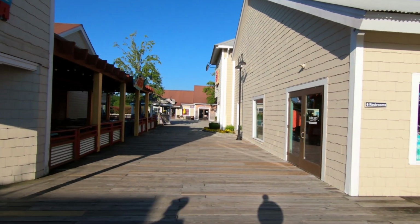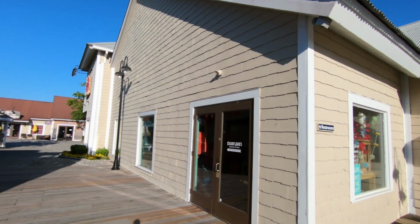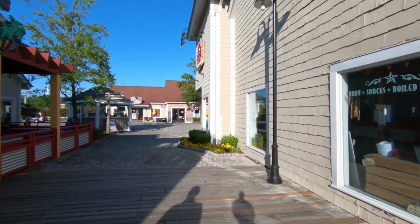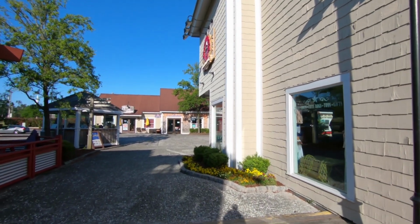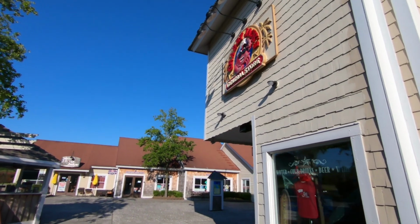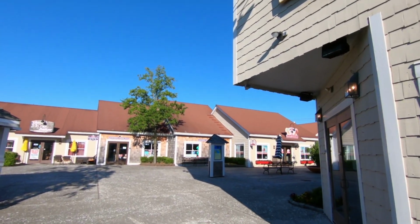And if you're wondering where the people are, there's Splash. We are here before opening. Well, I think there's a couple of restaurants that might be open for breakfast, but we are here early in the morning. It's just easier to film everything. Krabby Jack's General Store.